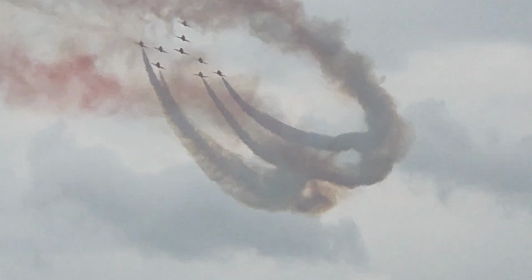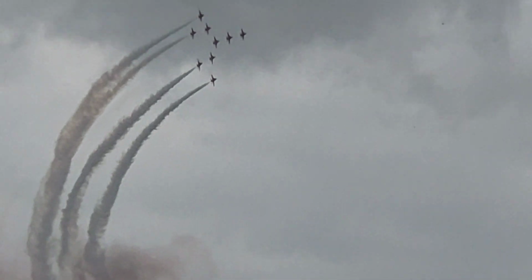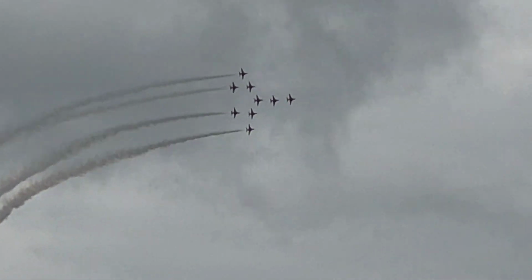On exchange with the United States Marine Corps, before then returning back to the UK and flying our newest aircraft, the fifth generation F-35B, with 617 the Dambusters at RAF Marham.